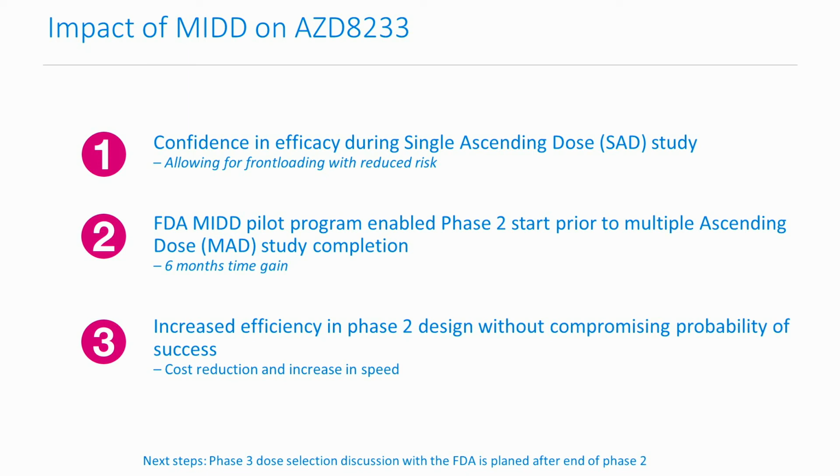In conclusion, model-informed drug development had and continues to have an enormous impact on the development of a new PCSK9 inhibitor. Based on the single ascending dose study, we were able to gain early confidence in the efficacy of the compound that enabled significant front-loading and investment with a reduced risk. The FDA MIDD program enabled us to start a phase 2 study prior to completion of the MAD study, leading to a 6-month time gain. And finally, we increased efficiency in our phase 2 design without compromising the probability of success. This led to cost reductions and increase in speed. At the time of this recording, the next step for this program is phase 3 dose selection based on the readout of the phase 2 study.